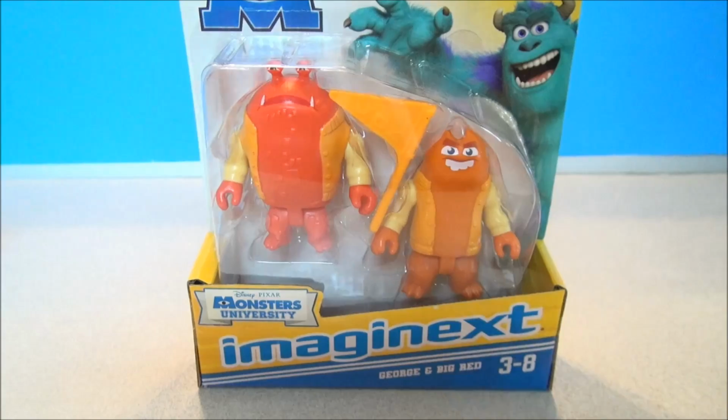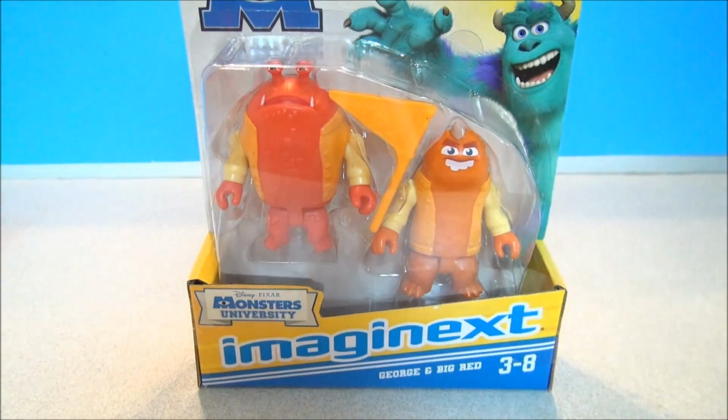This is Monsters University Imaginext, Big Red and George.